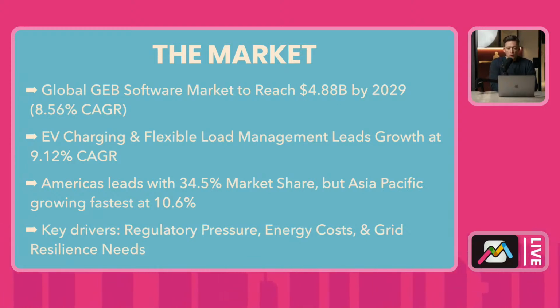So the takeaway here is not that we're just seeing growth, but that we are really seeing a transformation in how buildings interact with the power grid, and this is creating a lot of opportunities across different regions and different technology sectors.